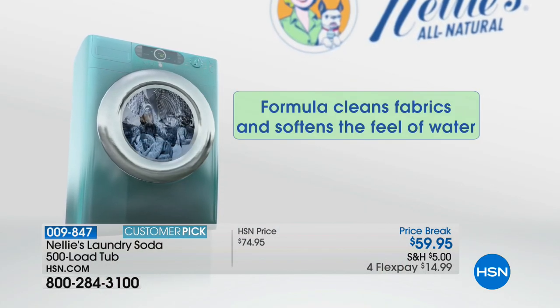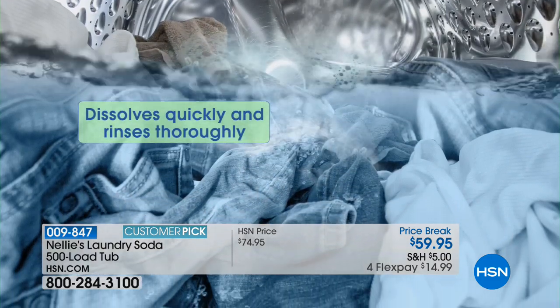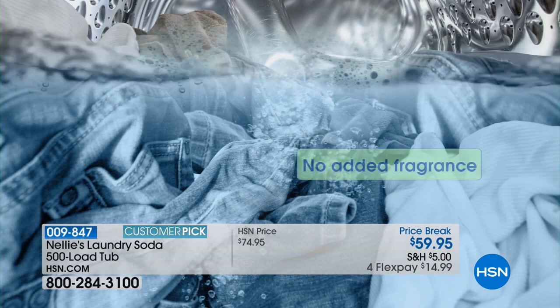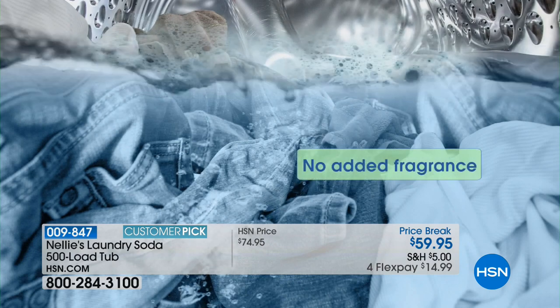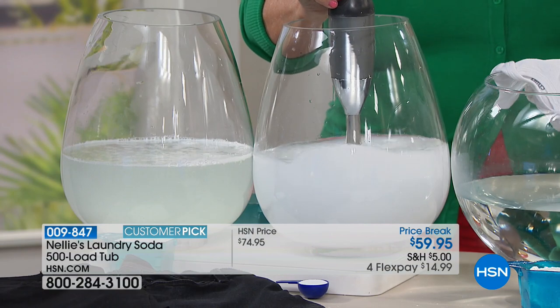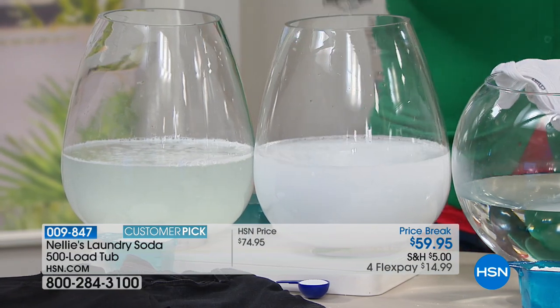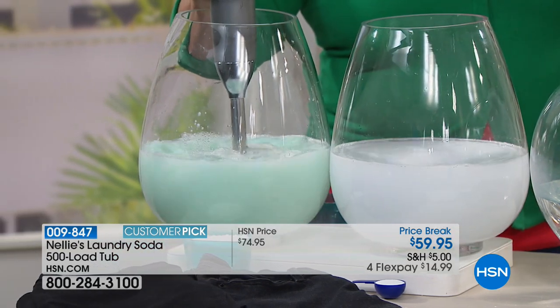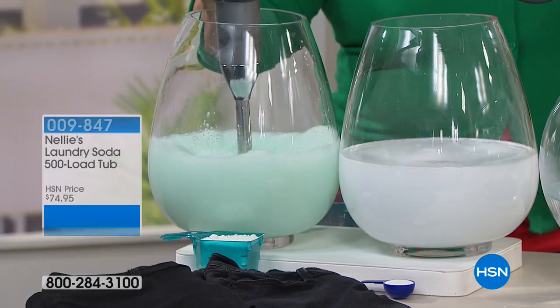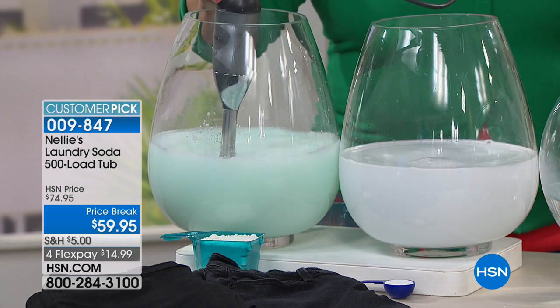So as you take a look at your screen right now, you see it's a formula that cleans your fabric, it dissolves quickly, it rinses thoroughly, and here we go. When electricity works, you can see it work in action. It's fantastic. So what I'm doing here, I have an immersion blender that, you know, I should get a battery operated one or something. And I'm just mixing up the water that we put our detergent in. Thank you, you guys. Gotta jiggle the cord, right?